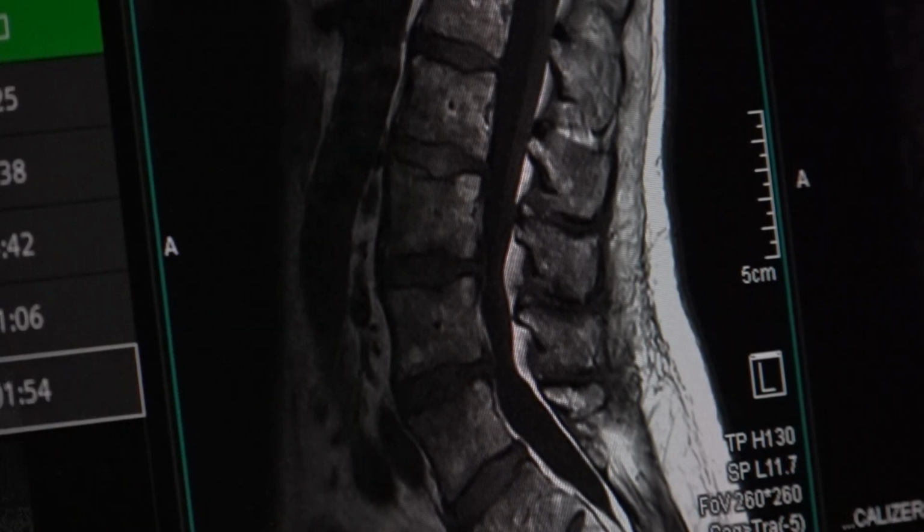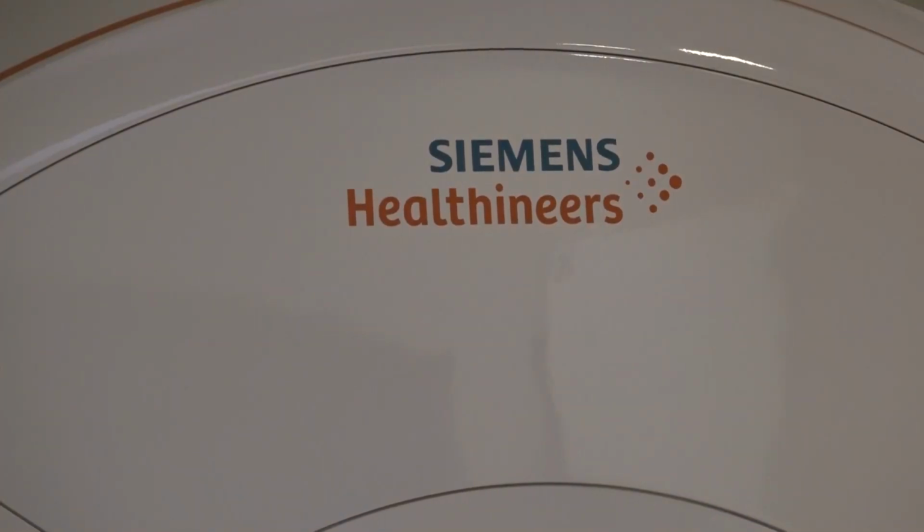Well, I've been having some issues with my lower back and hip, and had some x-rays done. They were negative, thank goodness, so they thought they needed to pick an MRI and see if there was anything else going on. You ready?